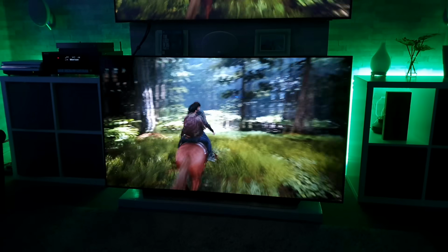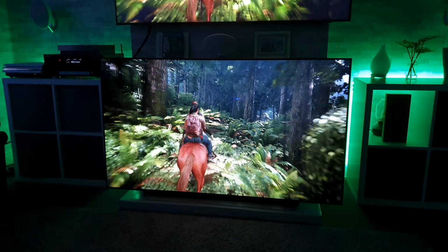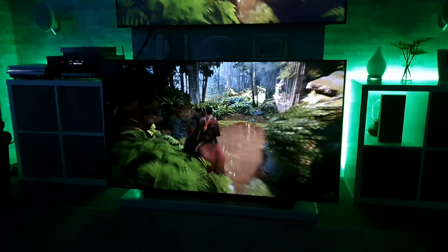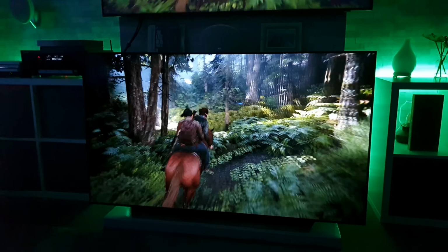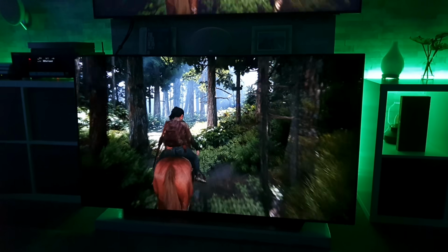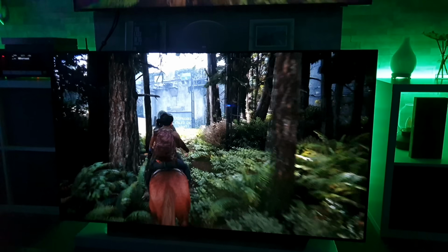Okie dokie, we are off with The Last of Us Part 2. Now, I do apologise in advance if I make you feel a bit motion sick, because I am panning between the two TVs. I could put it on the wide angle lens, and I will do now and again, but it is sort of easier for me to focus on one at a time, as the lens is better in that sort of angle and it doesn't distort the image too much.